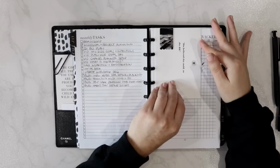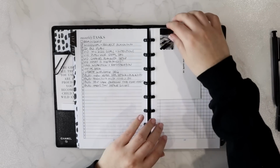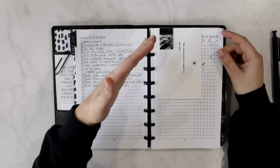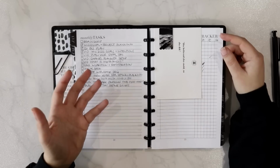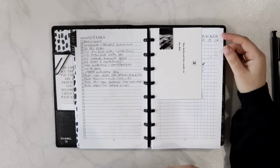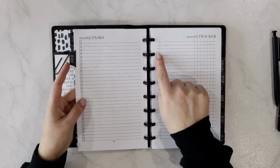Then I have check boxes listed out for different business activities so that I can look through this and see the patterns between my best earning days and maybe days that I put out content, like blog posts or videos. And this is a great tracker.